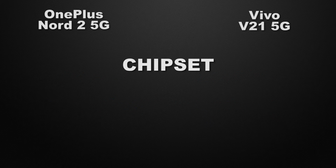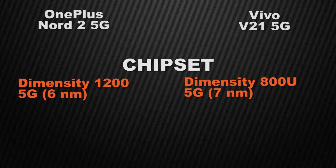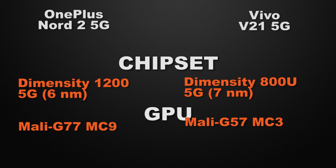Let's talk about the processor of the devices. Nord 2 is powered by Dimensity 1200 5G based on 6nm process, whereas V21 is powered by Dimensity 800U based on 7nm process. So the winner here is Nord 2 because it has a faster processor. And about the GPU of the devices, Nord 2 is packed with Mali G77, whereas V21 is packed with Mali G57. So again, the winner here is Nord 2 because it can give you more FPS in games.